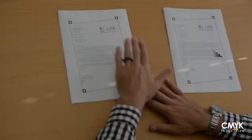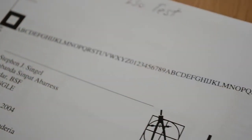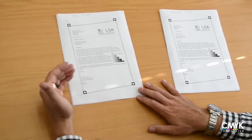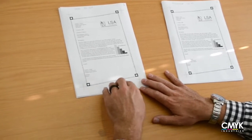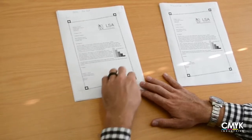So in front of me I have a standard ISO test page, which is your 5% coverage. All OEM mono laser cartridges are spec'd at a 5% coverage. So the yield will be, for instance, 2,000 pages at 5%, which means when you use your original cartridge, you will get 2,000 pages if they are based on a 5% coverage.